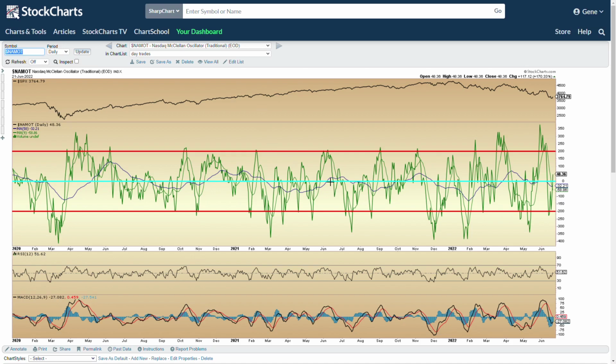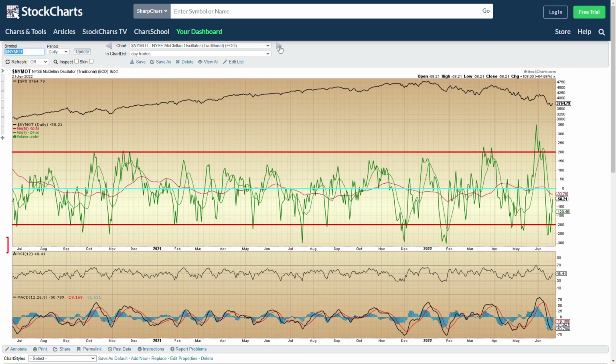This is the McClellan oscillator for the NASDAQ. We are at a positive 46.48. That's in the neutral zone. The New York Stock Exchange, we're at negative 58, still in the neutral zone.